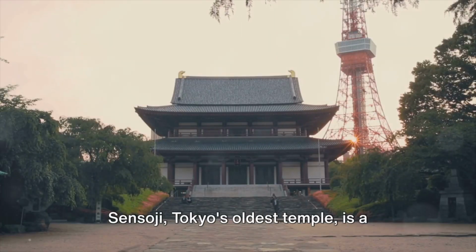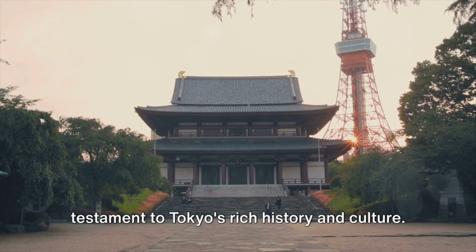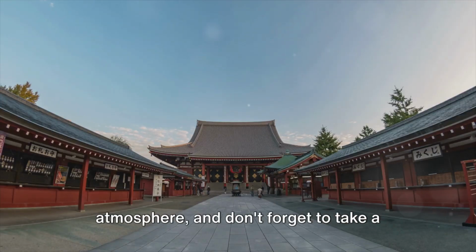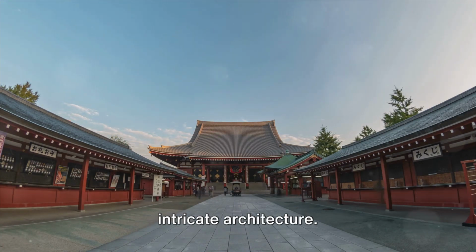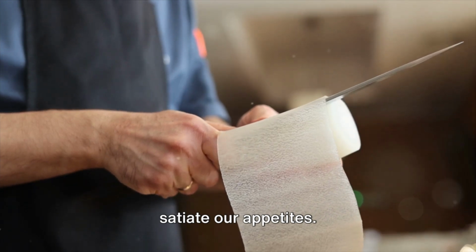Sensoji, Tokyo's oldest temple, is a sight to behold. This ancient Buddhist temple is a testament to Tokyo's rich history and culture. Pay your respects, soak in the peaceful atmosphere, and don't forget to take a moment to appreciate the temple's intricate architecture. Post the temple visit, it's time to satiate our appetites.